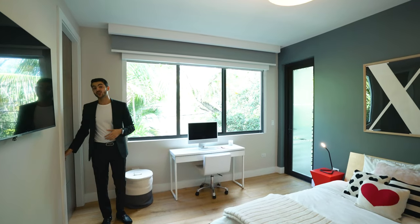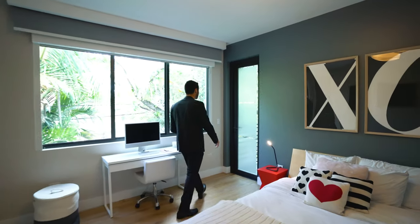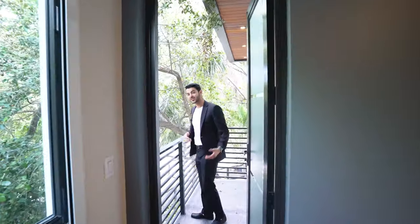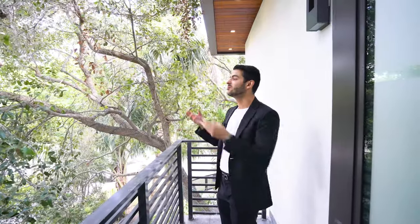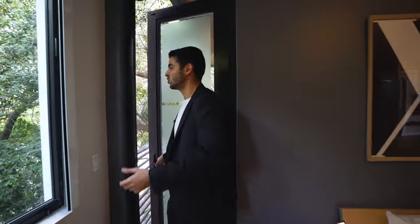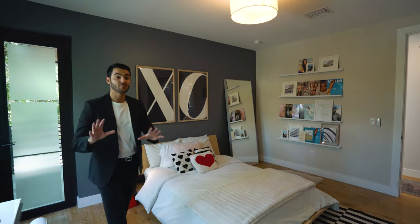And then this bedroom also has its own full bathroom with similar finishes that we've seen in the other bedrooms, right? And pretty neat about this room, you have a little balcony overlooking your tree canopy. This is nice. Put a little chair, feel the breeze, feel the wind. Oak trees, nothing better than oak trees. Love it. You don't even feel like the street or anything. When you see all these trees around, that's what Coconut Grove is about. That's why people love the Grove so much. So this is bedroom number two.